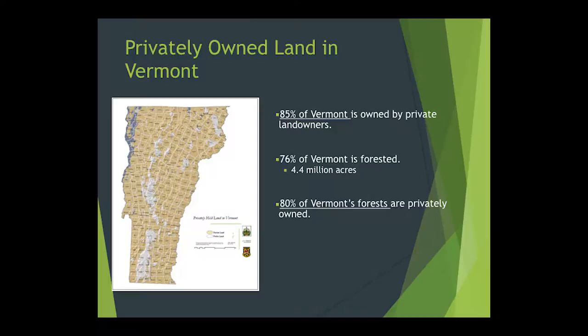So this is really important. I kind of talked about why this is globally important with our important forests and our connections. But it's really important that we have all of you involved and interested in wildlife and forests in Vermont, because 85% of Vermont is privately owned. Vermont's got about 4.4 million acres of forest, and 80% of that is privately owned. So if we want to talk about forest stewardship and the future of wildlife and the future of our forests in Vermont, it can't be reliant on the state or federal properties. It's reliant on you all as private landowners.